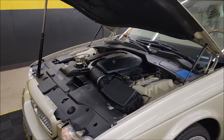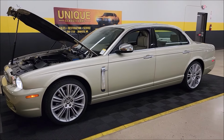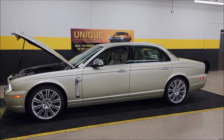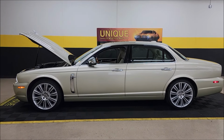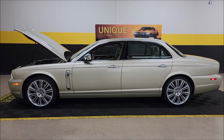Clean Carfax. Good maintenance record on there from a Jaguar Land Rover dealership. It's a 2008 Jaguar XJ Super, and of course in a four-door sedan model.